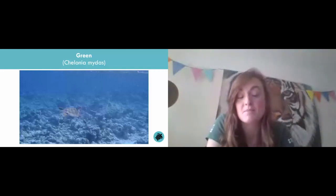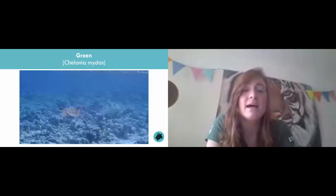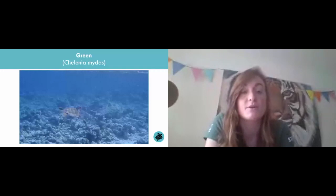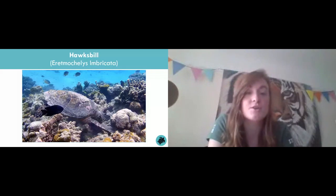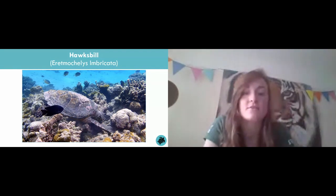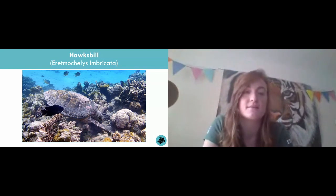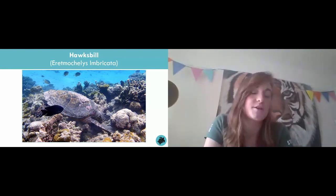Some of the sponges they eat can be quite toxic, so it can then make them themselves quite toxic. And again, unfortunately, when they are eaten in some parts of the world, they can cause food poisoning because of this. They have overlapping scutes, so their scutes actually lie on top of each other. They're not side to side like the greens, and they're sort of a browny colour. Their shells are the source of tortoiseshell material as well. So the illegal trade of tortoiseshell, which fortunately isn't legal in many places now, but the shell comes from this type of turtle, from the hawksbill.